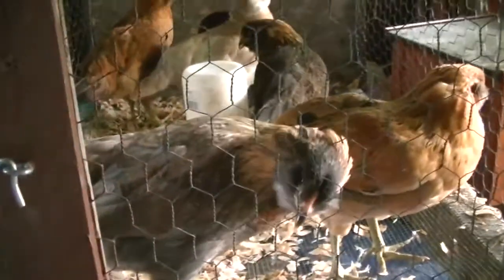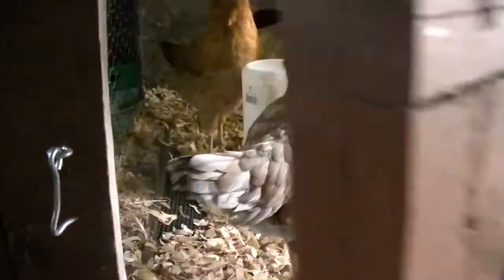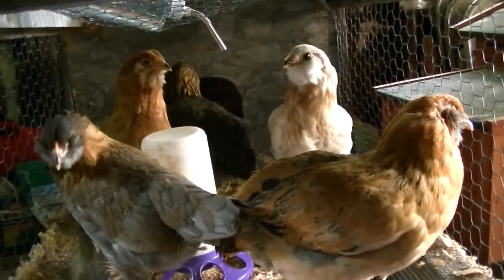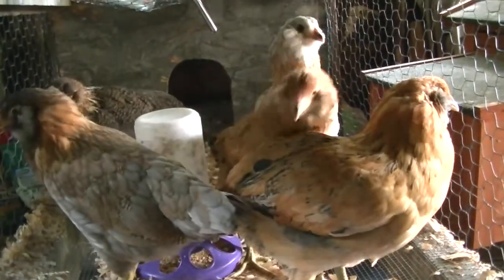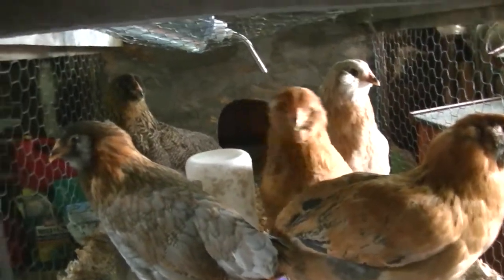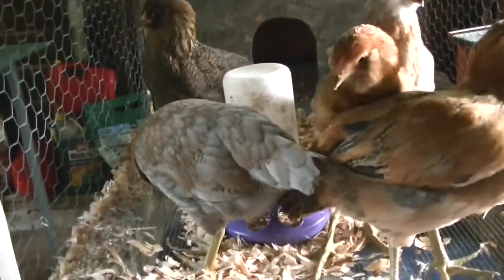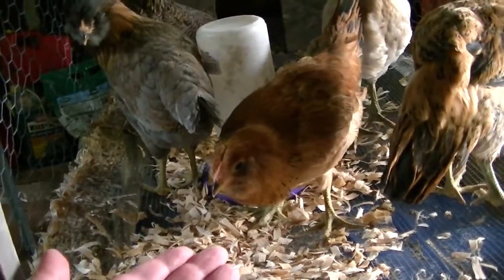So, and then look, we've got the chicks in their new little place. Hi, chickies. Hopefully they won't freak out. So the whitish one is Ginger. The twins are Lucy and Ethel. The darkest one is Henrietta, and then that gray one is Gladys. Hey girls, don't freak out.